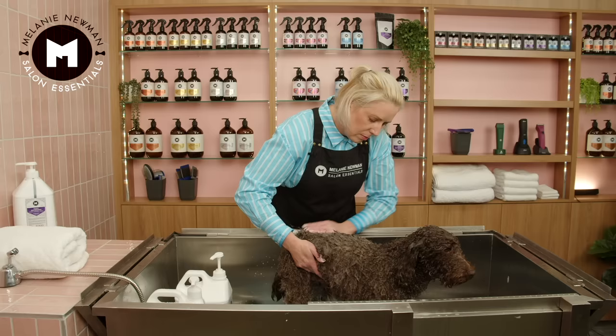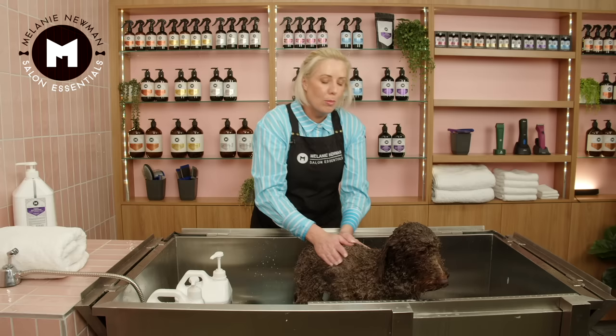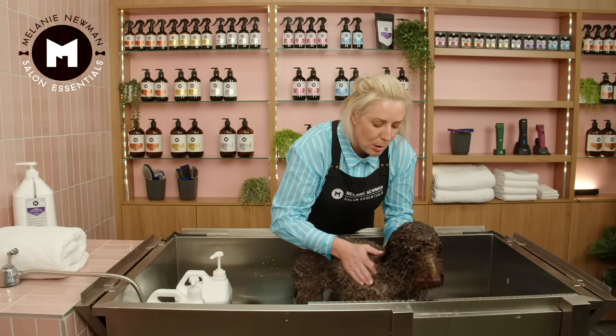Okay, so I'm just working that conditioner through his coat, and I don't know if you guys can hear, but he's making the cutest little sounds. I think he is really enjoying his bath time because I normally groom him like once a month, so this is like a long time in between grooms for him. I think he really likes it.